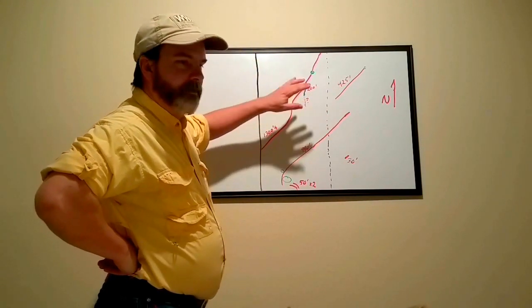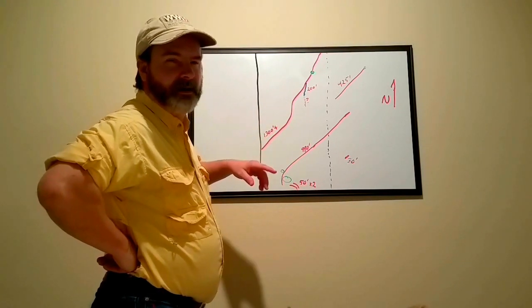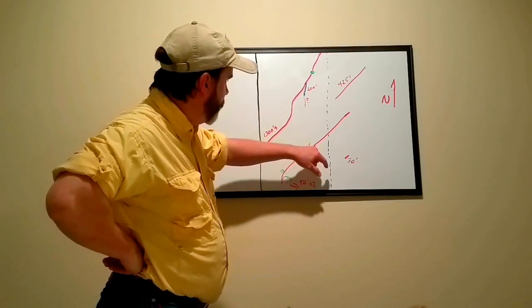Well, we started plotting some more maps, the things that I found on the mountainside. There's a little bitty dig right in here that we called something.